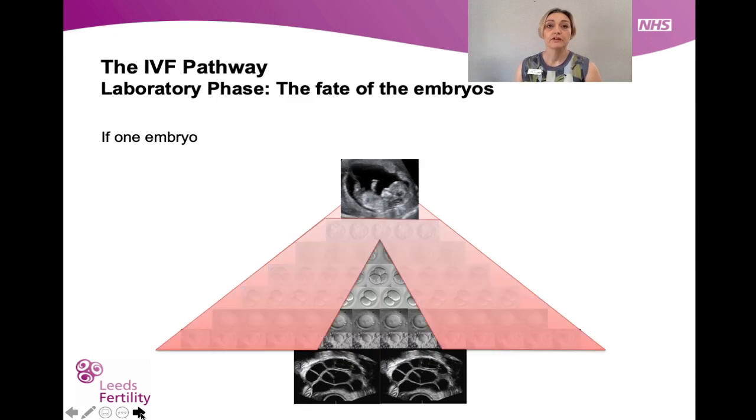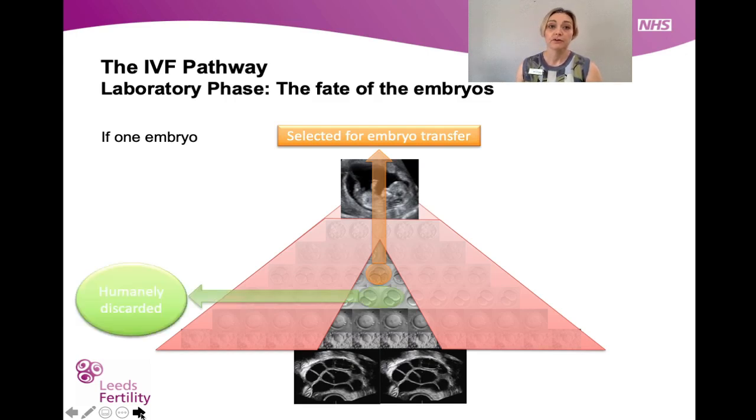This diagram shows a possible outcome if the number of eggs retrieved is fewer. In this particular example, the best embryo is identified at the day 3 or 8 cell stage, which is when it is transferred. There are no spare embryos to freeze.